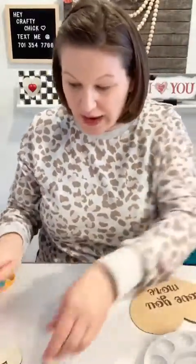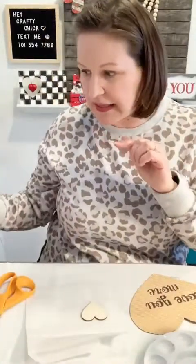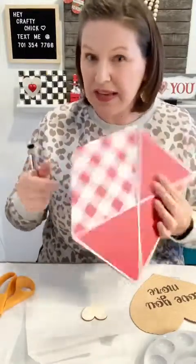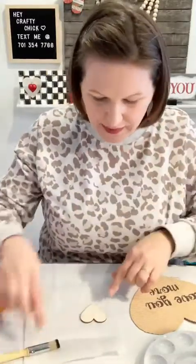Are you kidding me? We need to let that dry. I'm really excited. I want to slip it into the envelope and see how much of the words are showing. We'll see. I don't know. We'll make our mind up in a minute.